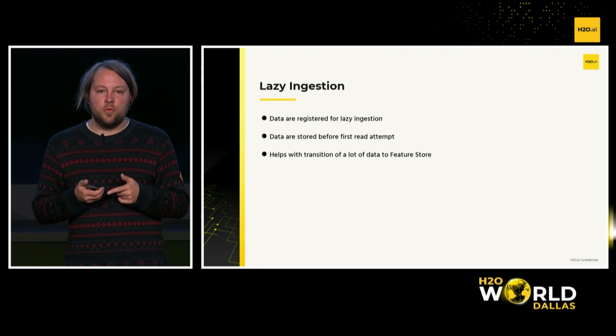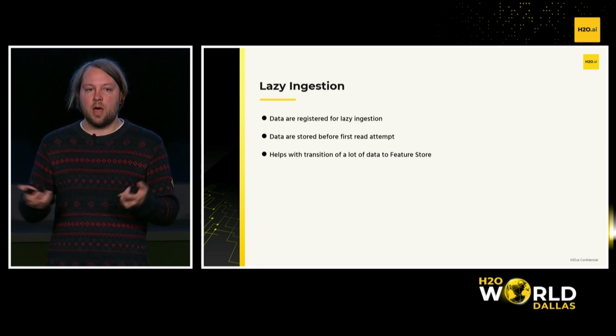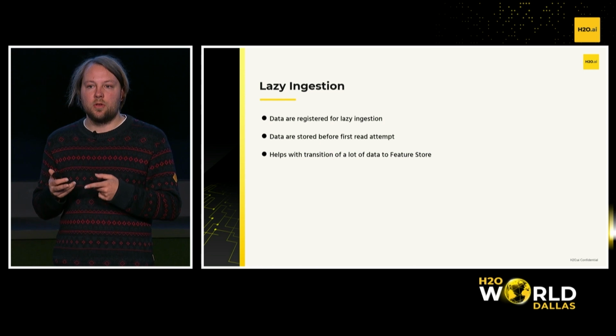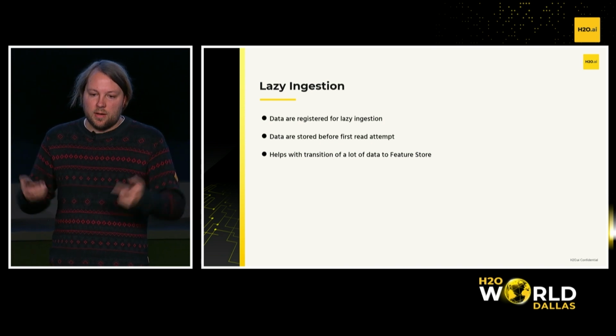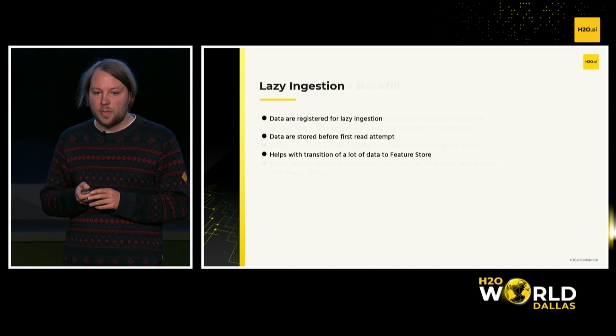And whenever you first use that feature set, when you obtain data, for example, from Driverless AI or MLOps or in your Spark application, those data are being materialized when you actually need those. So that way, we don't need to materialize all the data at the very same time when you start using Feature Store, but it's done lazily when you actually need those data.